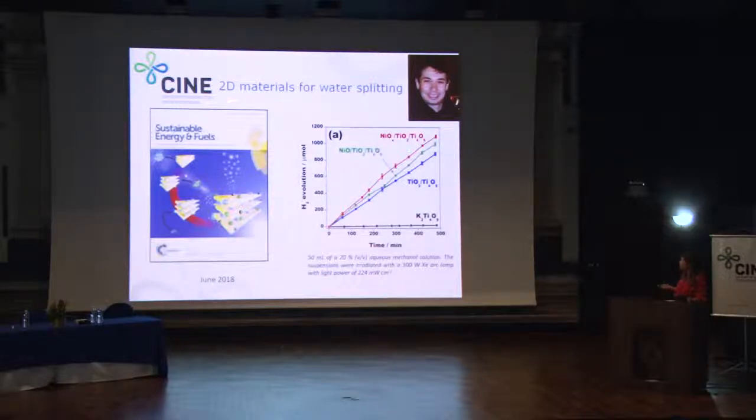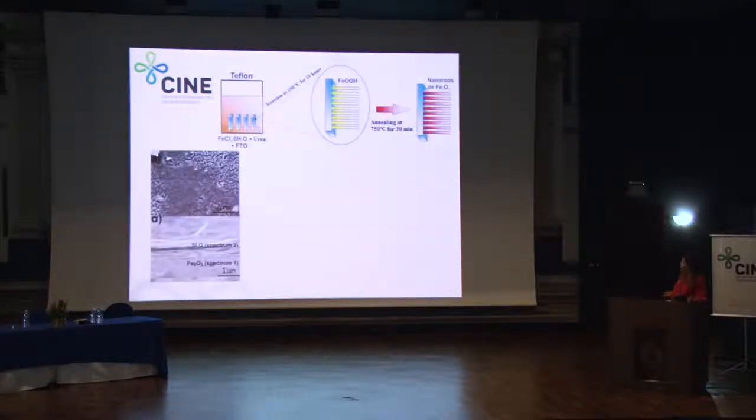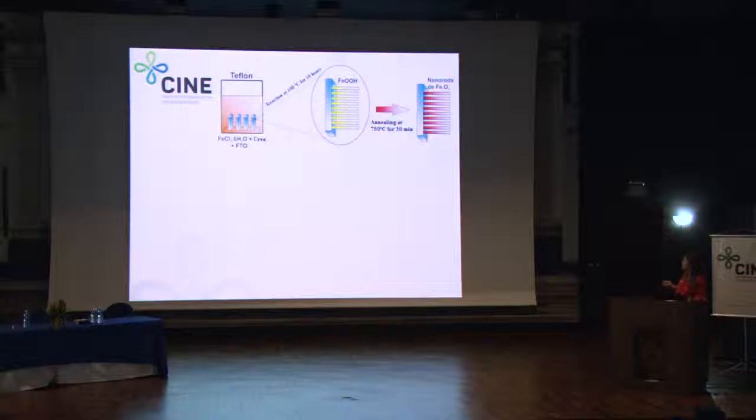Following this, using these two materials, we recently published, I think this is already online, in the Journal of Catalysis this month. This work was done by Saulo, a PhD student in my group, together with Flávio. What we did here was use graphene to improve the photocatalytic properties of these hematite photoanodes. So the strategy here, of course, was to sensitize the hematite nanorods.